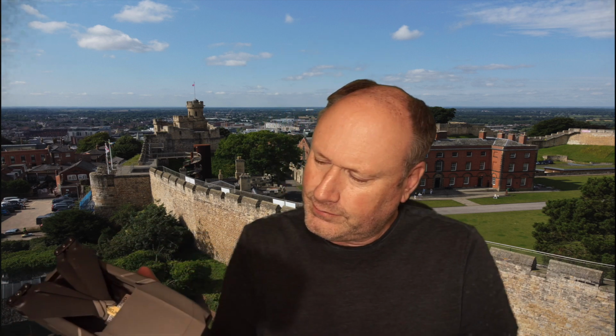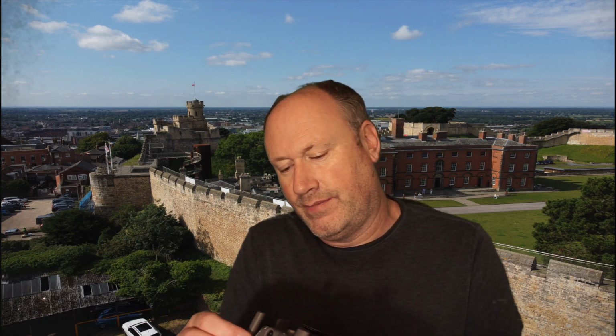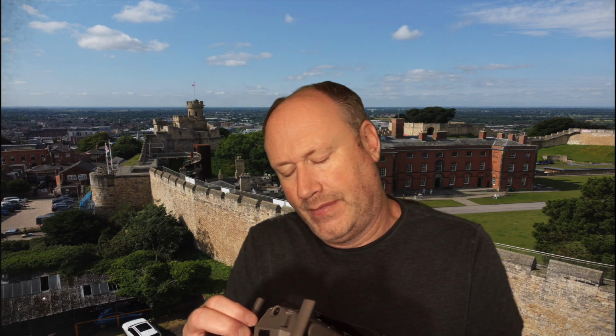What a load of crock. So it's interesting, but for me, the CE markings, none of it's about safety. Don't let them ever tell you it is. If they do, they're full of it. About standards, they could argue it's standardising across Europe.